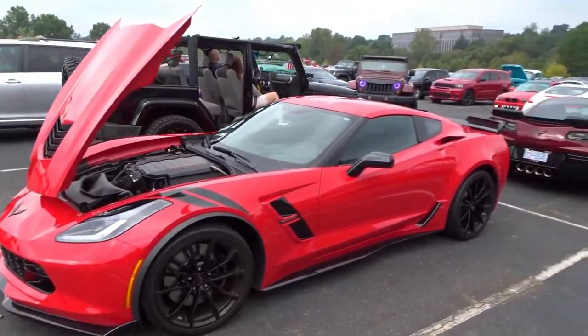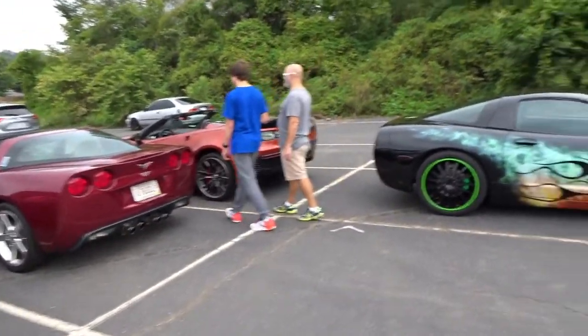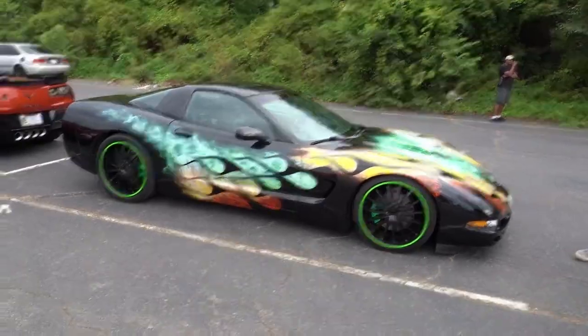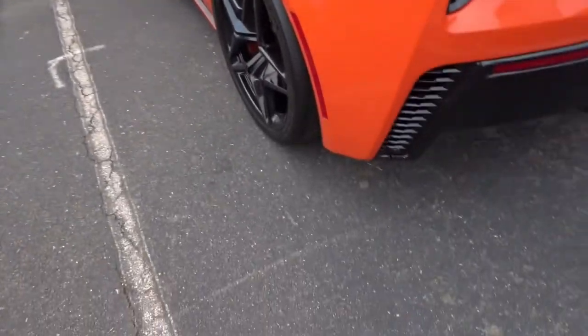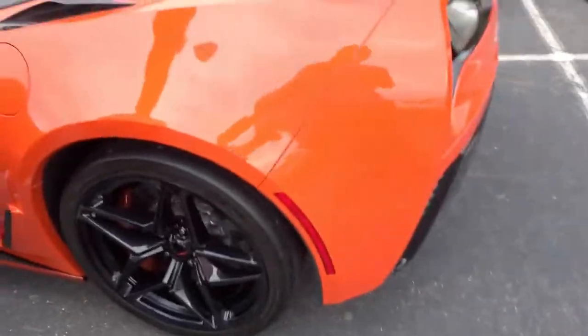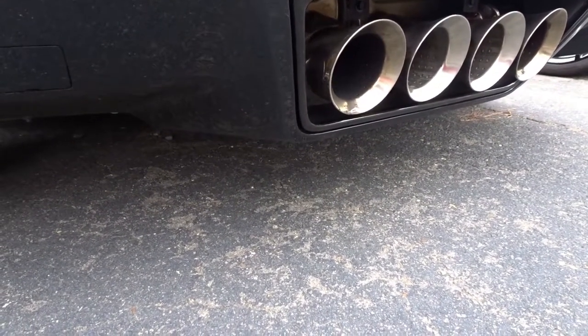Beautiful Grand Sport right here. Got a Z06 over there, Z06 right there. Check out that vinyl on that Corvette, you guys. Whew. Looks nice. The owner is closing it up. Woo! As I said, with the non-ZTK package, it has a much smaller wing on it. Okay. Yes, sir.